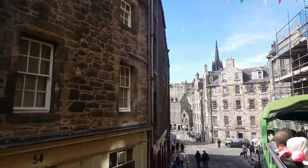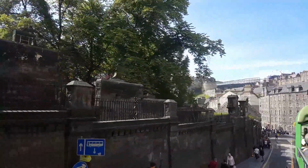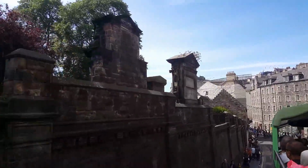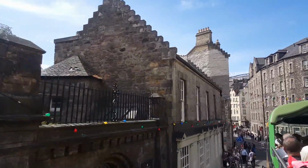Passing down London Road, this street was, before George IV Bridge came along, the main street for your goods from the south. Into Grassmarket, down a winding street, then up an even narrower, windier street to the side from the Mound, which is very much thinking of the city.